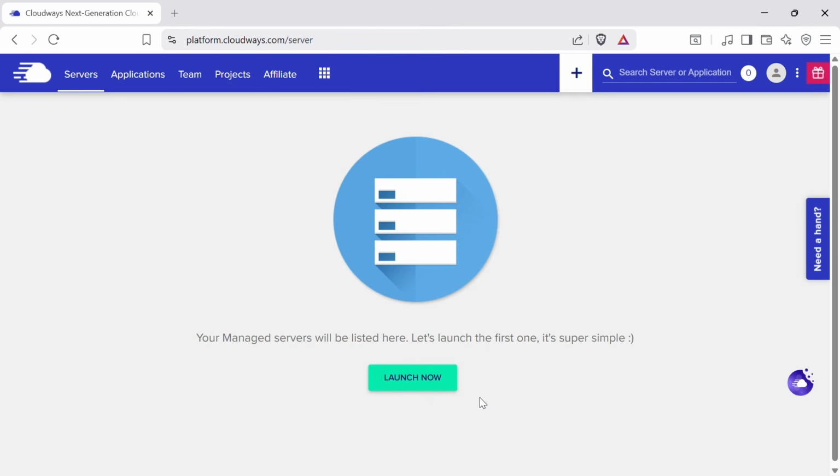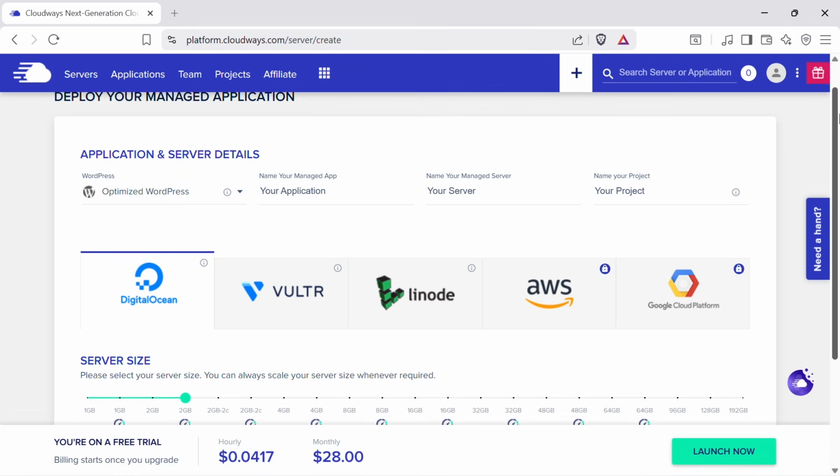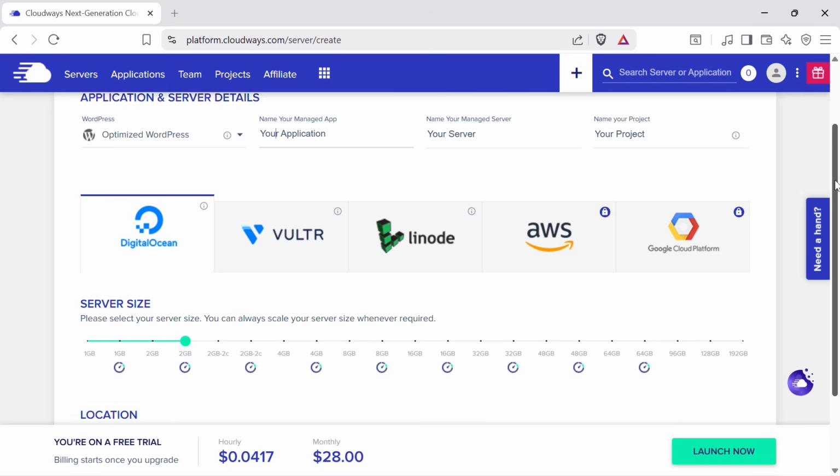Okay, so once you've signed yourself up and logged in, you're going to be brought to this screen here. So all we simply need to do now is just press launch now. Okay, so you're going to be brought to this screen here. So what you're going to choose first is WordPress optimized. So you're going to pick that as the application that we're going to install. So we're going to install WordPress. Then you can give it a name, server here. So you can simply leave those as they are, or you can give them a name. So you can just give this your business name here again. Or you can simply leave them as your application, your server, your project. You can change these at any time, and it's not that big of a deal.